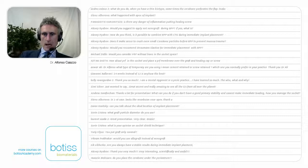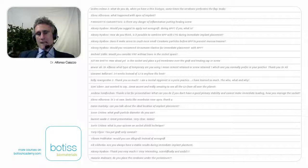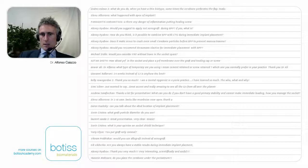I mean, if you have to choose between SLActive or Roxolid or SLA, I think SLActive, you use it in those cases when you need to be even faster, when you're doing a final restoration in 8 weeks, 10 weeks. Otherwise, you can use SLA regularly. Of course, I use BLT, I use tapered implants now.